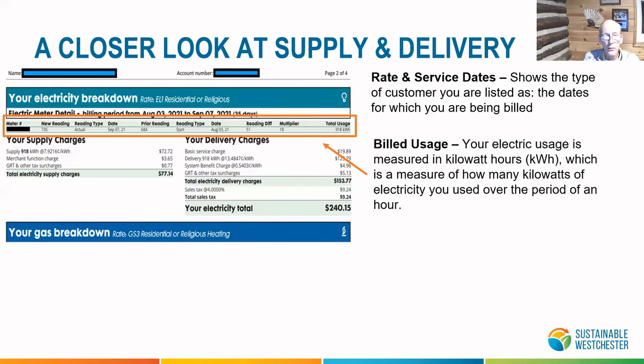Then of course there's the usage, and that's obviously the key to most of the billing charges. Not all. You'll see below, like the basic service charge is a fixed charge for everybody, but the usage read off your meter is what drives most of the charges, and that'll be right up on the top here, and again indicate for what period that's for.